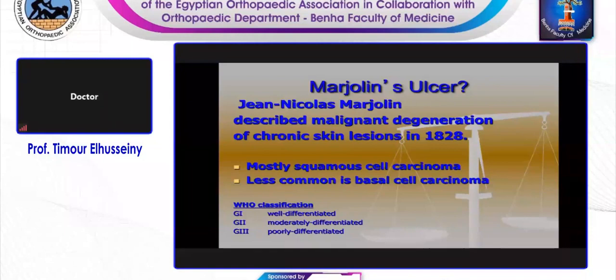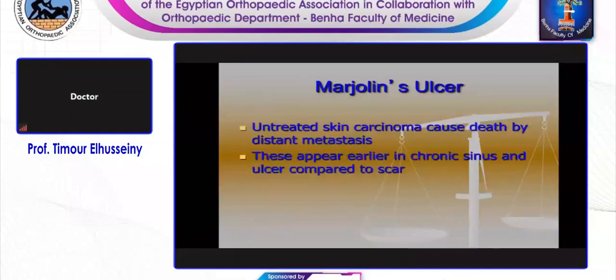In recent days, the WHO classification puts the microscopic picture of squamous cell carcinoma at three levels. Grade one is well differentiated, grade two moderately differentiated, and grade three poorly differentiated. An untreated skin carcinoma will cause death by distant metastasis. It's a slow killer.